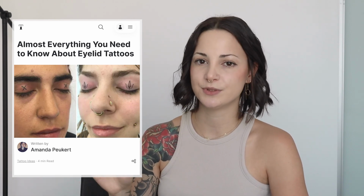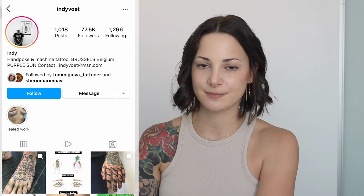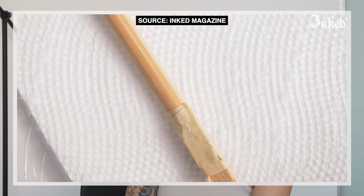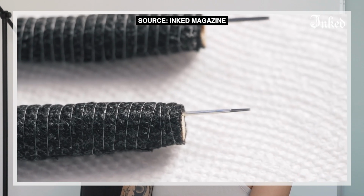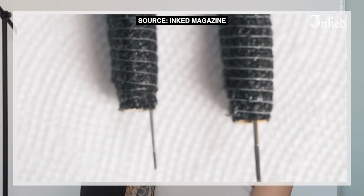Shout out to Tattoo writers, because they're always just 10 out of 10. They're so good. Tattoo artist Indy Voet tattoos in Brussels in Belgium, and he tattoos his clients' eyelids by using the hand poke method instead of using a tattoo machine. Indy is quoted to say, "I hand poke them personally because it helps me control my strength and delicateness while tattooing such fragile spots. Tattooing eyelids is, in a sense, pretty similar to other spots, but it's also not the easiest to stretch, and it's very susceptible to blowouts."